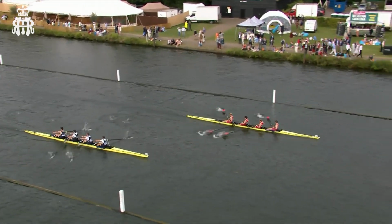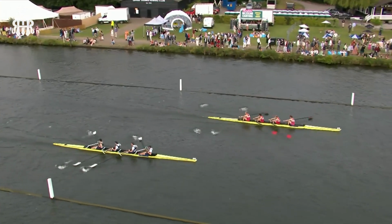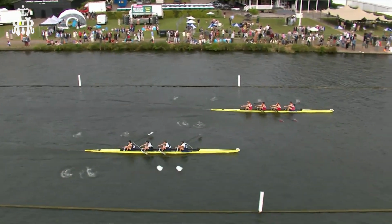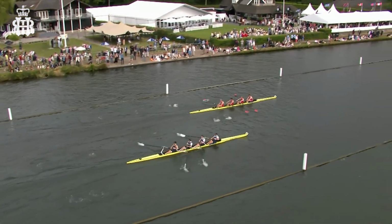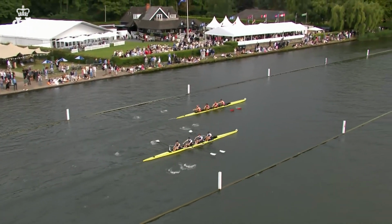Oslo making it pay here. Although we've spoken about Oslo continually over the last 2 minutes, Upper Thames are by no means out of this, and they'll get a bit of a cheer going past their home club. They're still in touch with Oslo. Can they come back? That's the question.